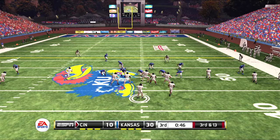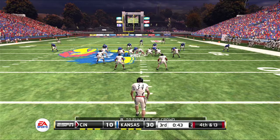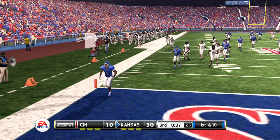They got some pressure on him that time. Yeah, and what that does is mess up the timing of the offense, causing the incompletion. So it's fourth down. Here comes the punter looking to boot this one away. It's away, and it's a booming punt. Little too much leg into that punt. They'll bring it out to the 20.